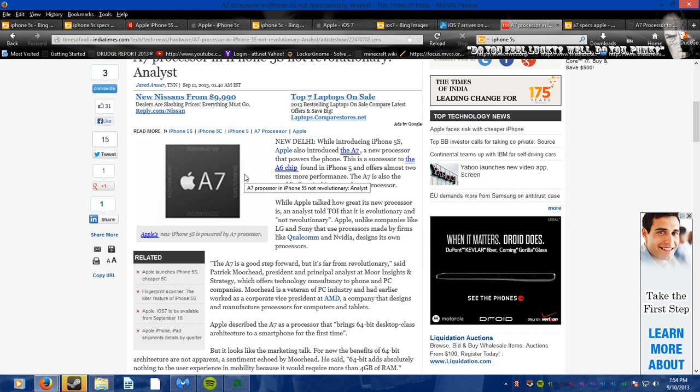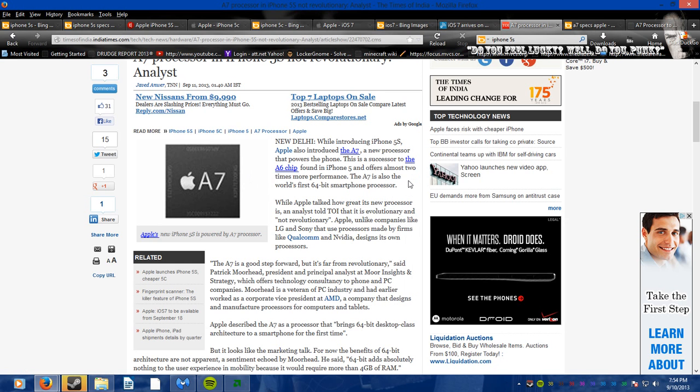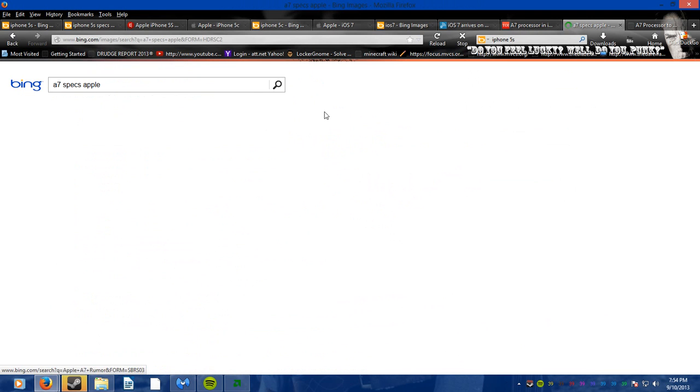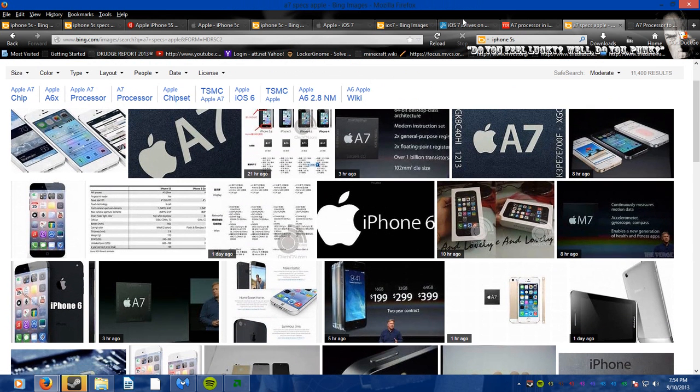The A7 processor is the first 64-bit processor for phones, so smartphones mainly, I believe. It is still an ARM processor, and it's just an upgrade of the A6 processor. It runs at 1.5 gigahertz, outstanding speed for a processor in a phone. MacBook Air runs at 1.3 gigahertz with an Intel i3 processor. The i7 is a great chip, great processor. 64 bits, so it's the first 64-bit.